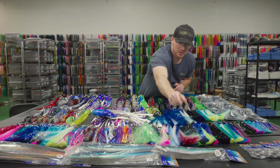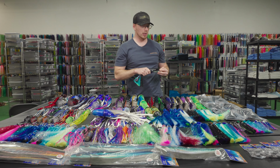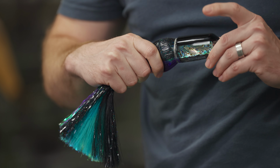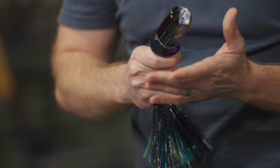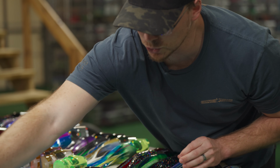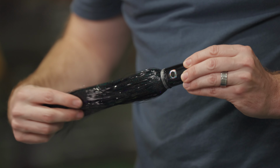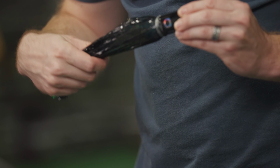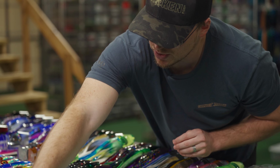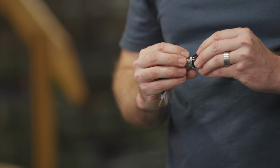All right, and then to finish off the Moyes Lures, we got Snipers, which is a 2-hole jetted lure. This is a large sniper. It's a big 12-inch size jet, very bulky, so it's a nice heavy lure. And then we have the small snipers right here as well. Just a smaller version.